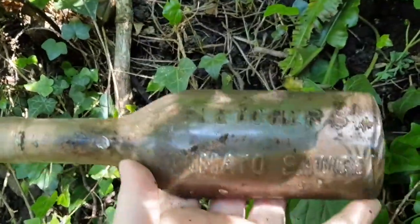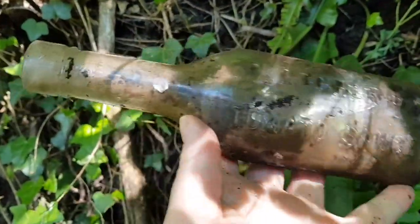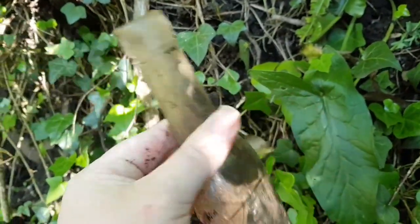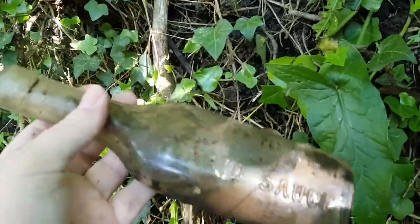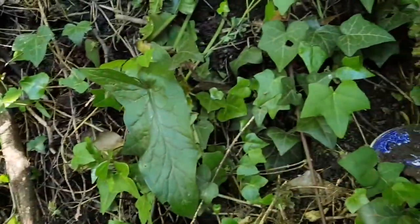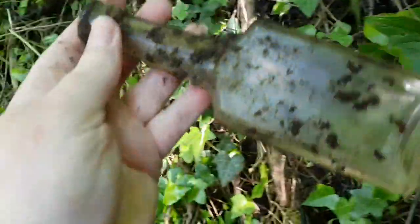Oh look, it is an old bottle, Fletcher's tomato sauce. Look at that. That's brilliant. So it's really great that there's stuff here that we can pull out, which is super. He's got another one as well. Let's have a look at this one.